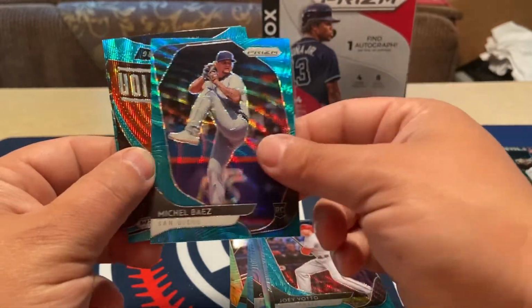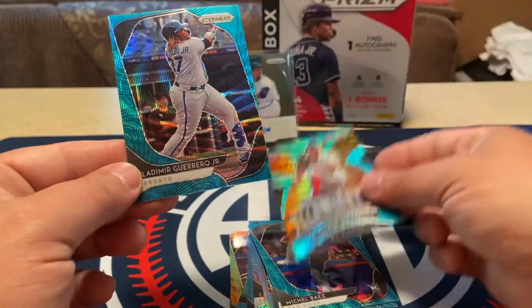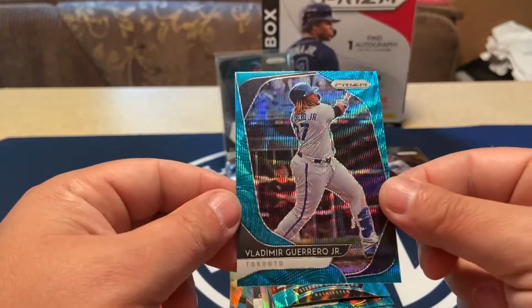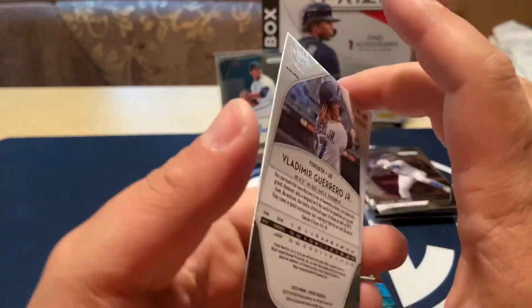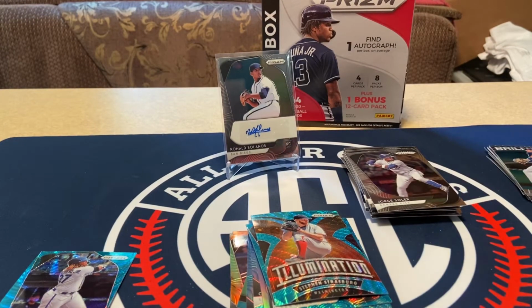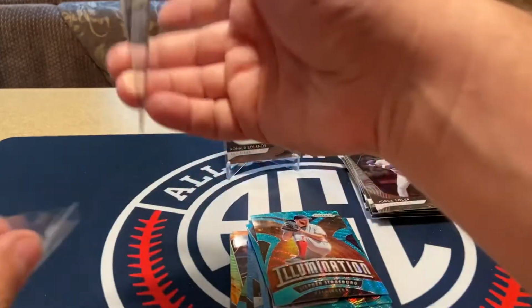Michael Baez rookie card. Stephen Strasburg, and hey, well, that's not a bad one right there. Oh, Vladimir Guerrero Jr. So, yeah, definitely get a sleeve on that bad boy. Not a bad break.